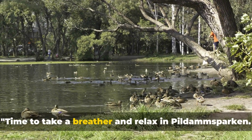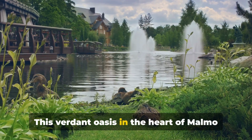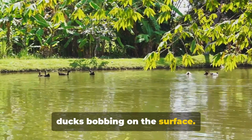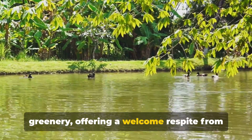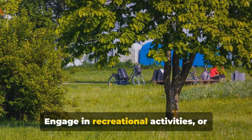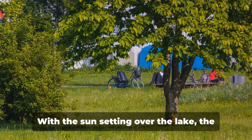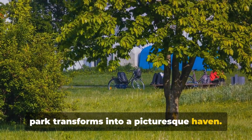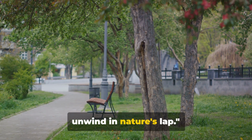A time to take a breather and relax in Kungsparken. This verdant oasis in the heart of Malmo boasts a stunning lake complete with ducks bobbing on the surface. Here you can lose yourself in the lush greenery, offering a welcome respite from the city's hustle and bustle. Engage in recreational activities or simply sit back and let nature work its soothing magic. With the sun setting over the lake, the park transforms into a picturesque haven. Kungsparken, the perfect spot to unwind in nature's lap.